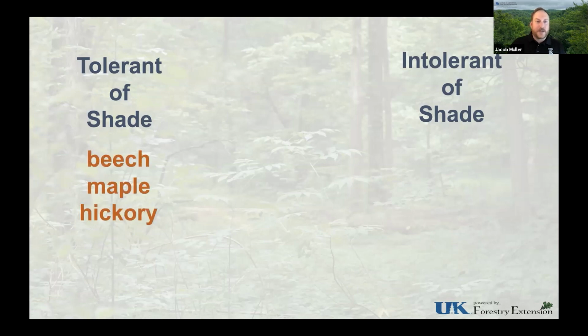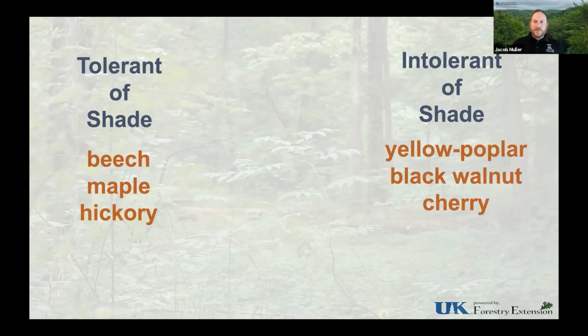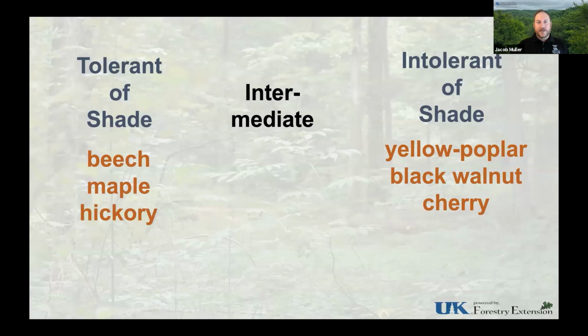Certain species that are tolerant of shade include our beeches, maple, hickories. On the other end, those intolerant of shade, those that like full sunlight, are yellow poplar, walnut, cherry, and then kind of right in between are our oaks, and we call these intermediate shade tolerant. So they kind of like a little bit of sunlight, but they grow best when the canopy is partially open.